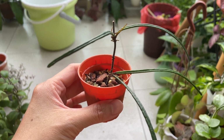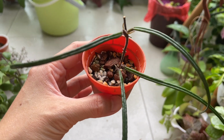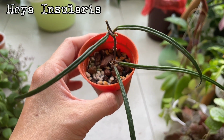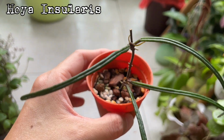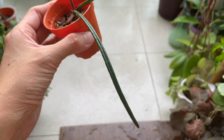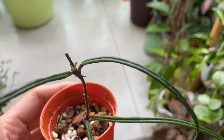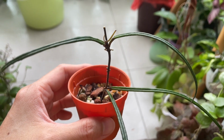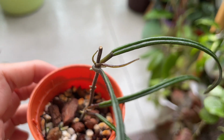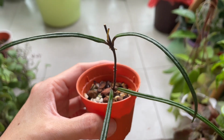And I would like to take the chance to share with everybody this interesting Hoya here. This one is my Hoya Insularis, and you can see the leaves are very long and slender, almost not looking like a typical type of Hoya, but it is one. And you can see that I believe these are the new growth that's coming out. So yeah, I just want to share with everyone.